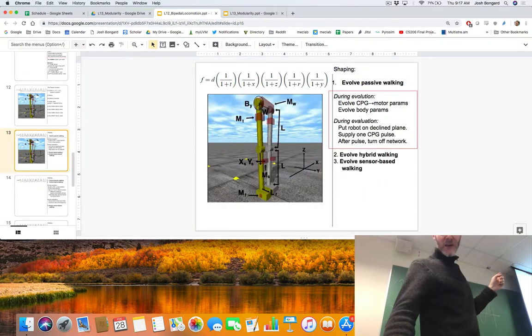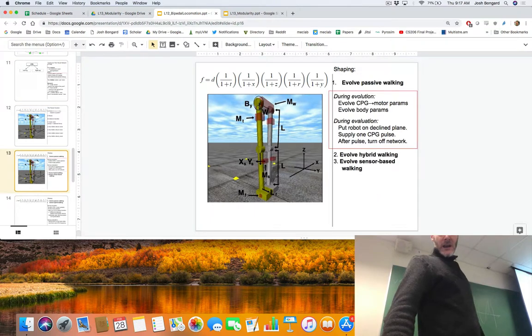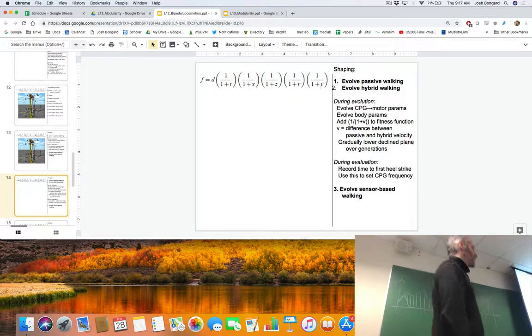So in this second evaluation period, the CPG is going to act like this: send a pulse to the left leg, then the right leg, at this constant frequency. And assuming that evolution does its job, it should be able to keep the robot upright and continue moving.